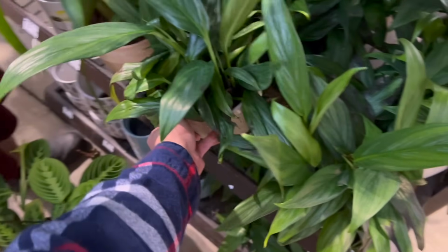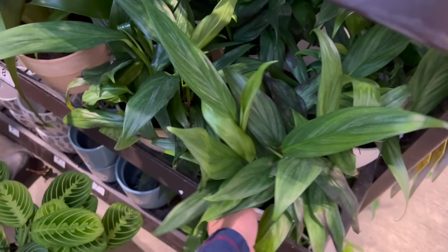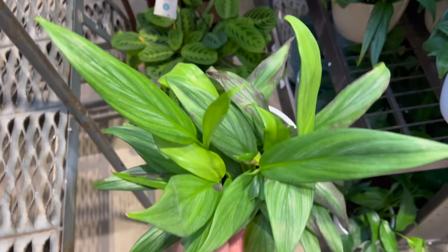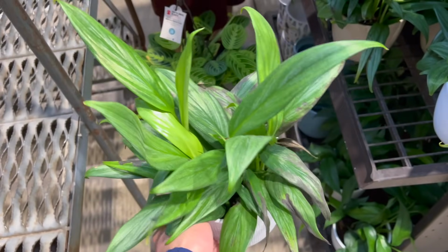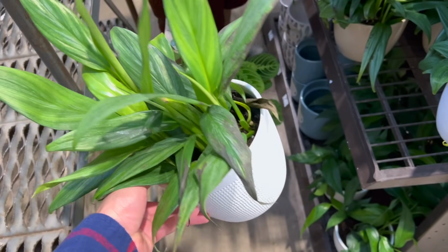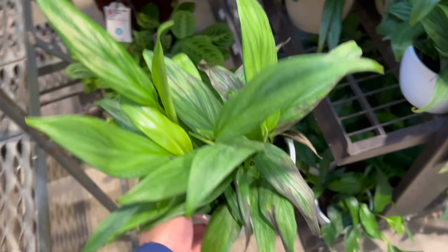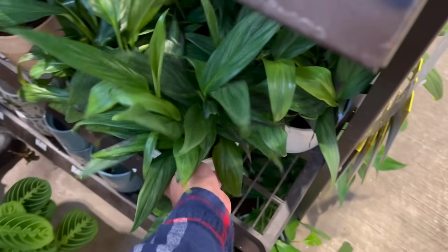Yeah. And this is a pretty insane find. These are the silver streak Pothos. This is my first time seeing it. And then in a different location, I got another one. I'm super happy that I did because these were kind of burnt, which is pretty sad. These should be on clearance. I could have asked for clearance if there was a millennial. I hate saying that, but you know what I mean.